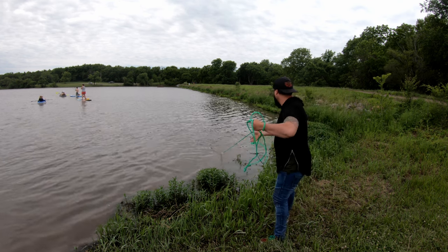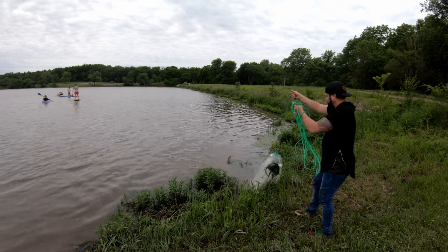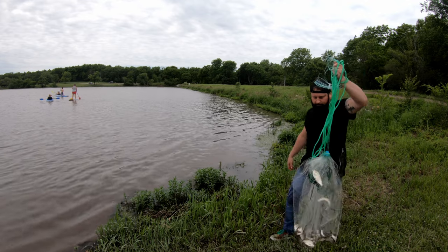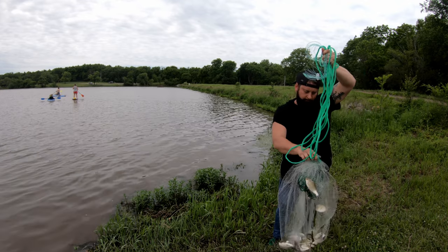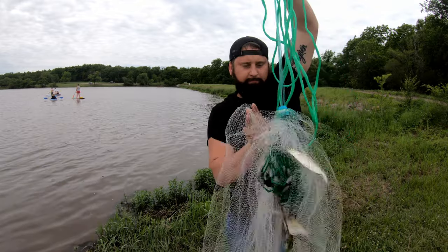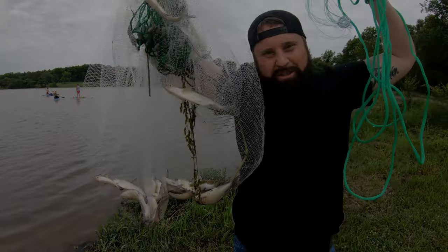Everybody has their go-to spots, and this is one of mine. Funny thing about this spot is that this is more of a live bluegill type spot. I don't usually catch shad here. I just happened to get lucky this day. I actually wanted shad, so it all worked out. It's not too shabby for first cast.